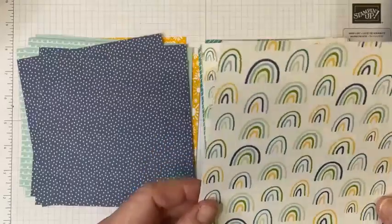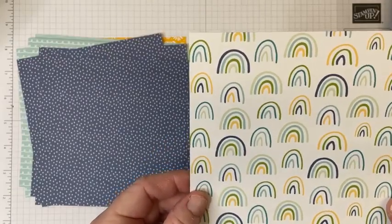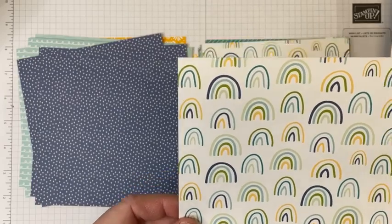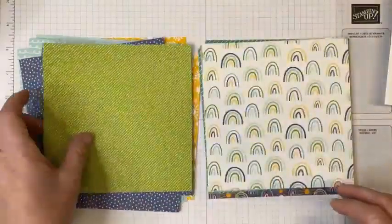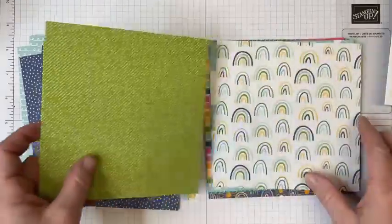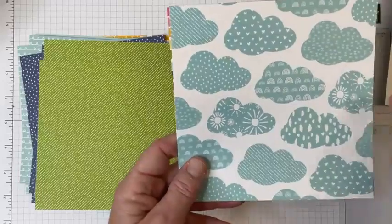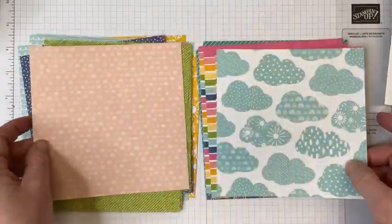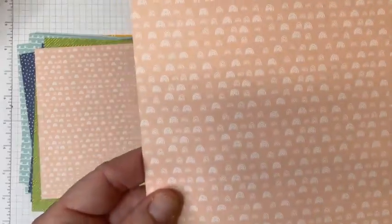I love this pattern. It's not like rainbow colors, right? It's like Granny Apple Green, Bermuda Bay, Pool Party, So Saffron, Magenta Madness. So that's fun. Here, ooh, there's some more of that bright green, right? Okay, oh, we've got some clouds. So the cloud punch will punch those out. That's fun. Here's some Petal Pink, and that's got the rainbow print on it.